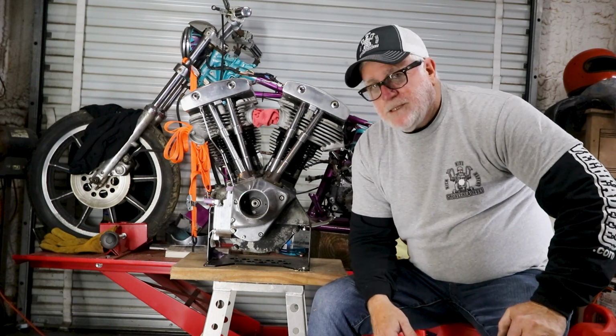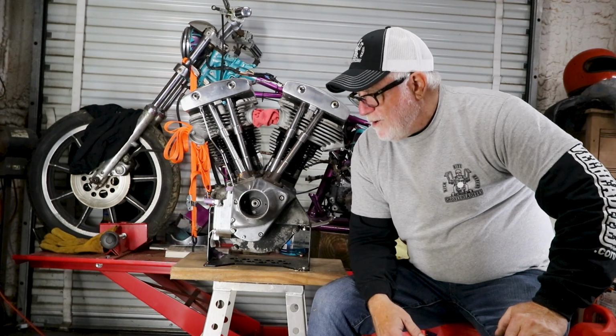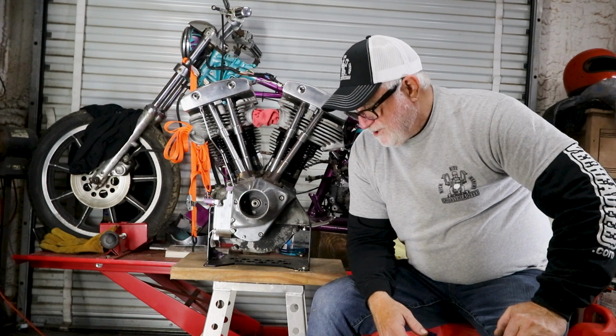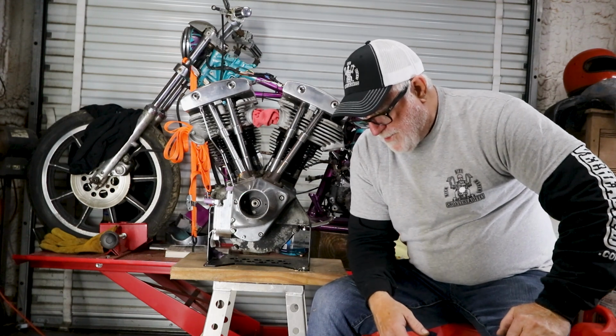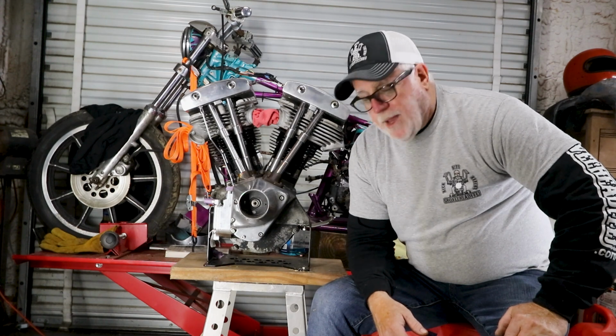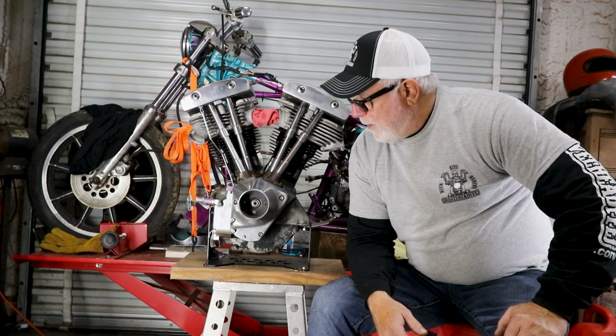I always had a blast when the Evos would pull up to me and they'd say, "Oh, it's a Shovelhead, man, I'll whip his butt." And I ended up smoking him. But I was younger and dumber. I just wanted to put the 103 back in there. And I'm really excited, man.